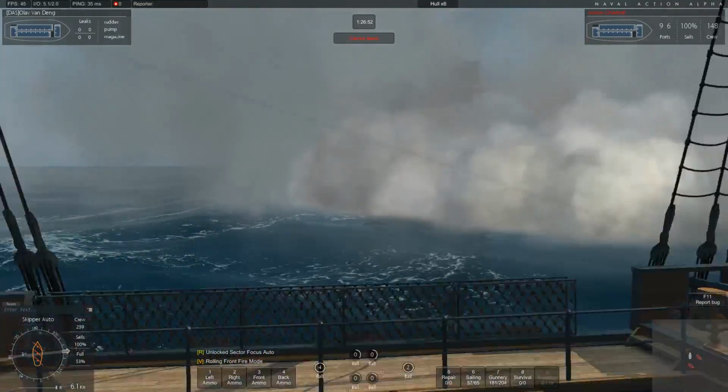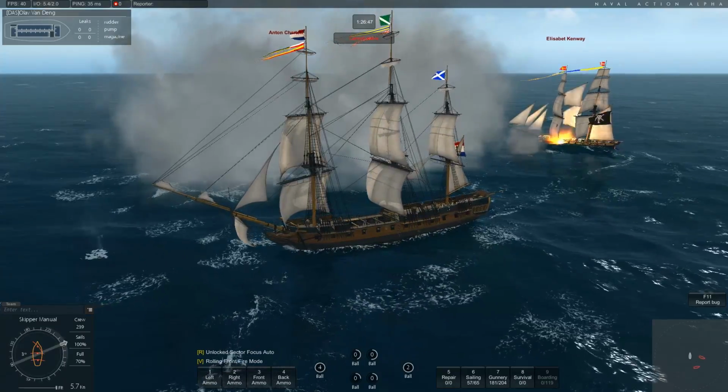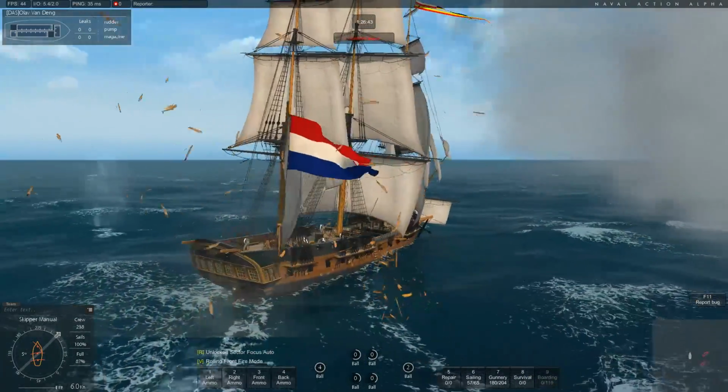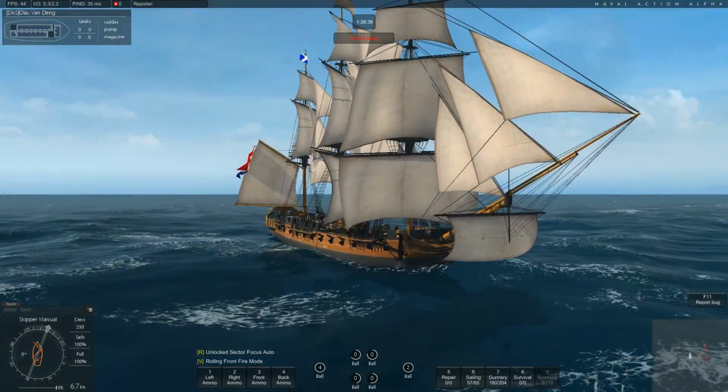I don't know if the Surprise will ever be a popular ship in PvP, but for you Jack Aubrey fans, she is in-game and she is pretty, and I took quite a bit of damage there.